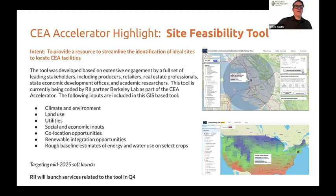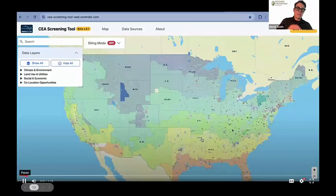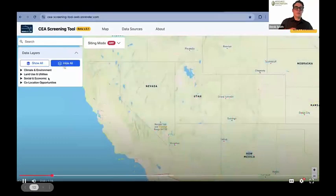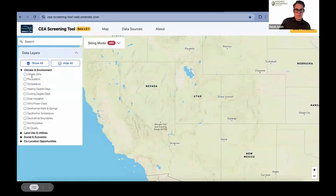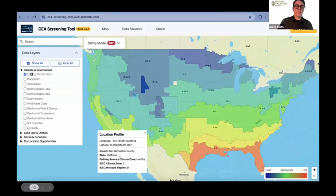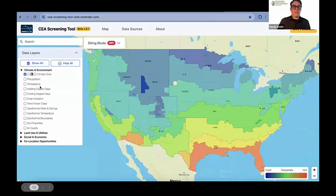Okay, so a little bit more about the site feasibility tool. This will be a free resource coming to the market, hopefully by the end of the second quarter. It has a tremendous amount of data from GIS layers built into the tool. Berkeley Lab is our key partner in this effort, which is funded by the Department of Energy. You can dig into the tool by these categories and click on, click off what you're looking for. You can go to basically a parcel level to explore these and receive data overlays at that level. The goal is to inform better decision making, right?